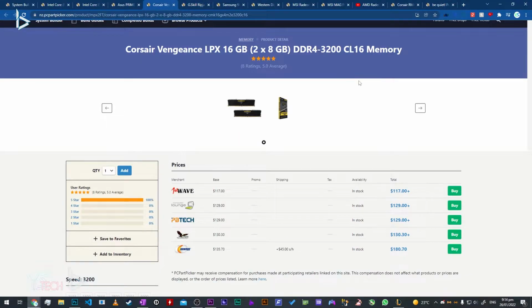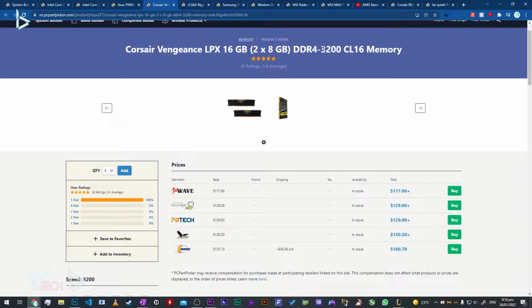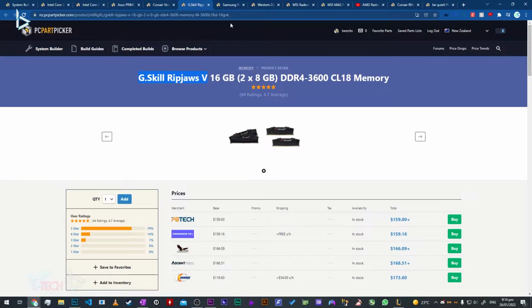The cheaper one will probably be pretty decent considering it's CL16. The only reason I included this one is because the Ripjaws V tends to go on a really good special for under $120 sometimes. So if you guys could pick that up, that's perfectly fine as well. Do keep in mind that the DDR4 3200 CL16 probably will be a little bit quicker and should perform a little bit better. Not that you'd notice it much, but great options to pick from Corsair or just G.Skill.